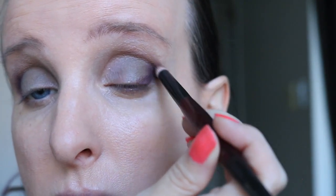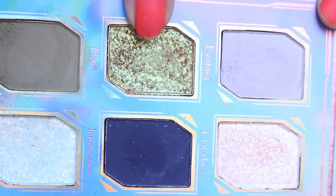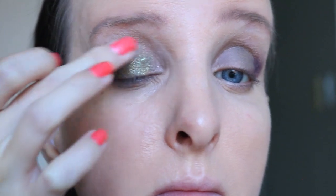It was a little sort of muddy in a way, but not. It's one of those looks that comes together in the end. This, how do you pronounce it? Swazzle color is definitely the least unique color in the palette. So then I'm going in with High. I really like pairing High with Seventh Heaven. I feel like they really work together. It really pulls the green out of this shimmer.